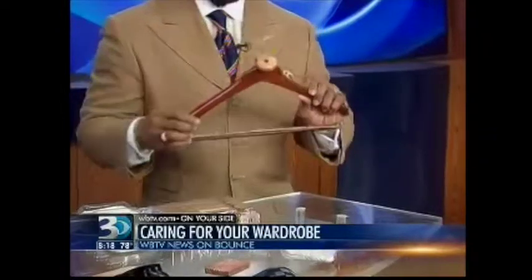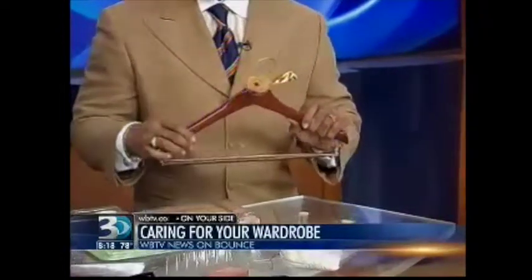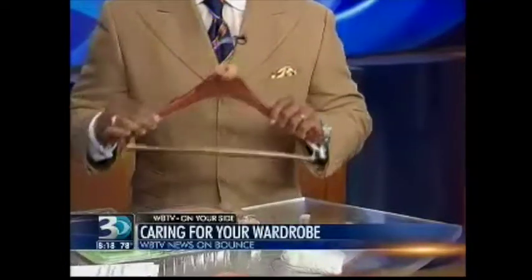This is another, cedar hangers, which are also ideal. You'll notice I have a cedar ring located at the top of the hanger. This is something you can also buy and put on the top of your hanger, and it does an excellent job, again, keeping moths away from your wardrobe.